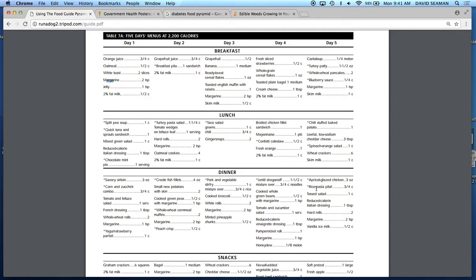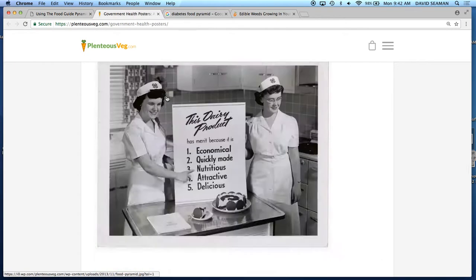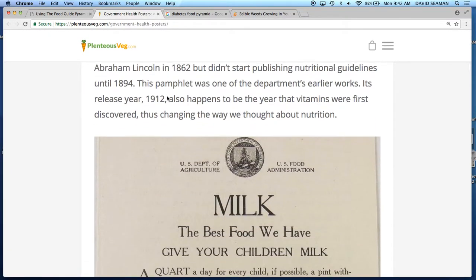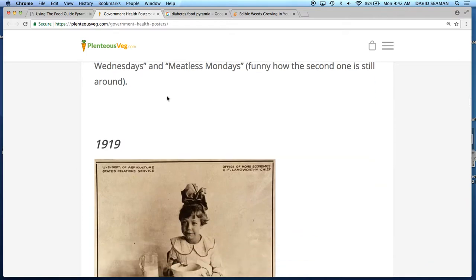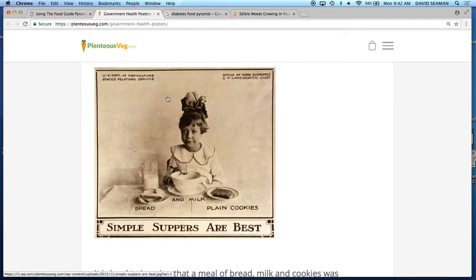So this is the nature of food propaganda to the present day. They change the names a little bit, but for the most part, it remains the same. They pretty much expect people to continue living like we were recommended back in 1919. Eat your bread, milk, and plain cookies.